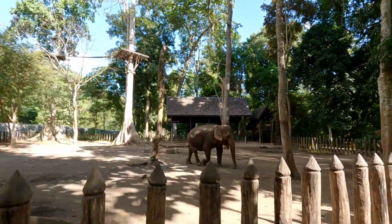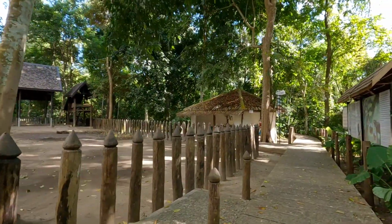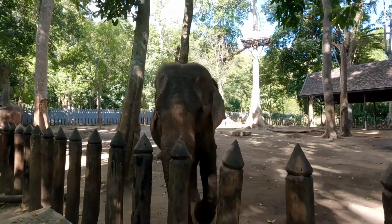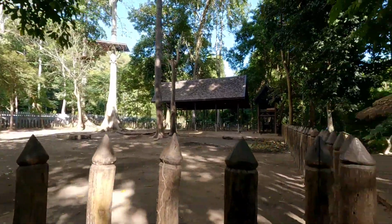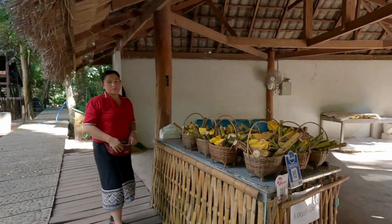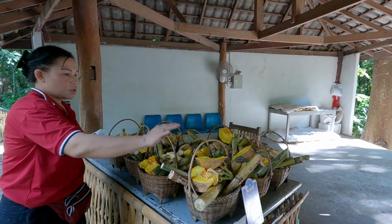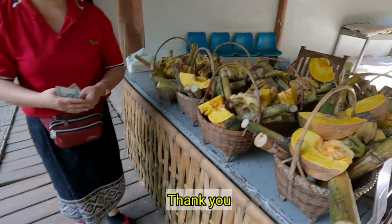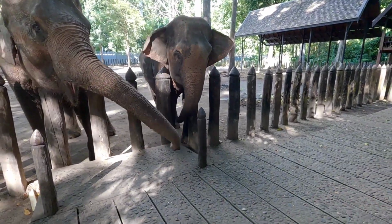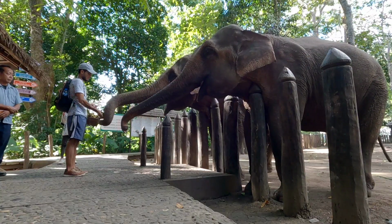They have a very nice home. Hello! Such adorable. Bye-bye. How much is this? 3,000 kip. 3,000 kip? Yes. Oh, this is all. This will be 4,000 kip. 4,000 kip. This is the one. Yay, got one for my babies. Okay. There you go.